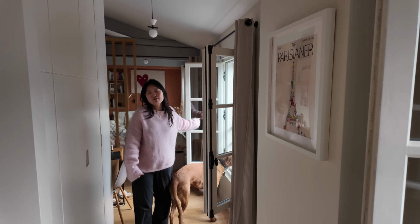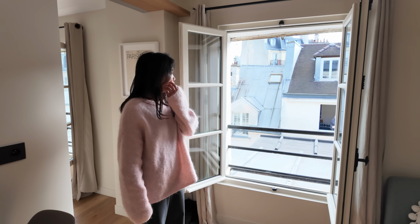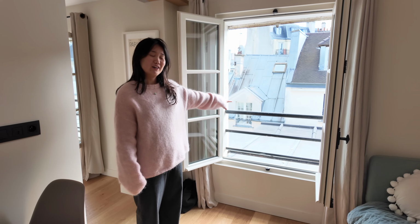Do you ever sit here on the ledge and just... Yeah, I have once and I got yelled at by the neighbor across from me. They said it's not safe. I was like, okay, sorry. So I don't really go out there much. In the winter time it's cold, and I think in the summer it gets too hot. So it's a bit tough.